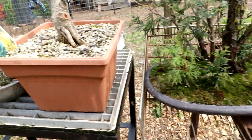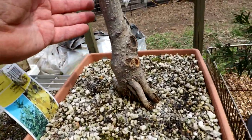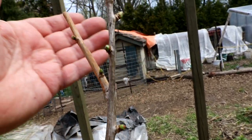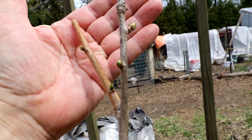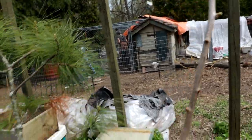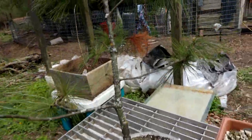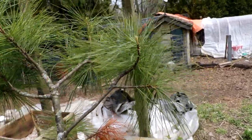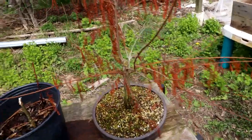So that's good. My ginkgo here, this is the back of it, but you can see the green on the buds ready to burst open very soon. It's exciting. My native white pine, which I'm hoping to get repotted, the candles are starting to extend on it. So that's kind of exciting. Nothing much on the bald cypress yet.